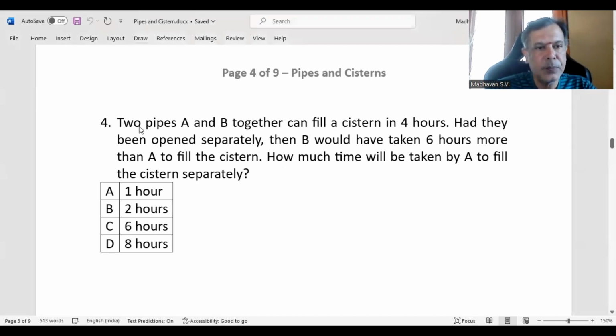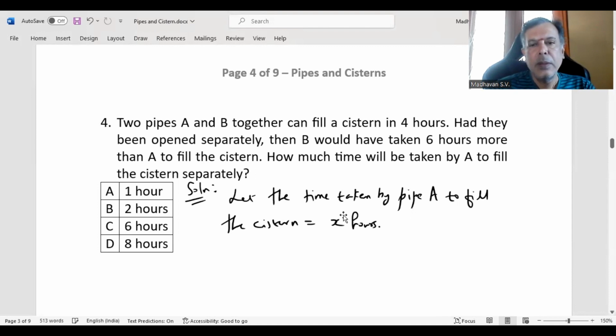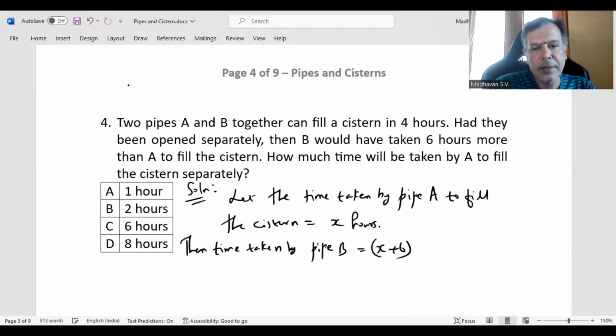So let us consider now. Let the time taken by pipe A to fill the cistern be X hours. B would have taken 6 hours more, which means the time taken by pipe B should be X plus 6 hours.